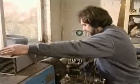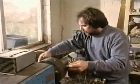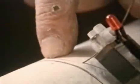1, 2, 3! 1, 2, 3! Switch off again. And then you can actually see the black marks left by my voice.